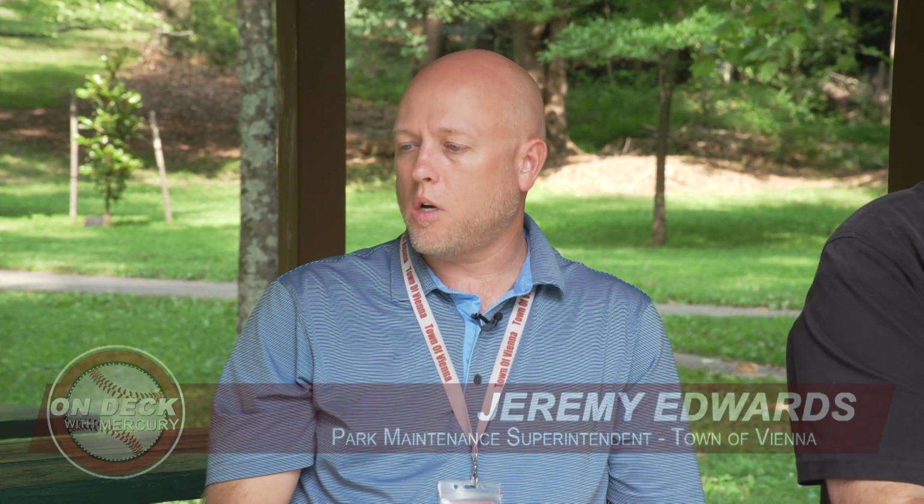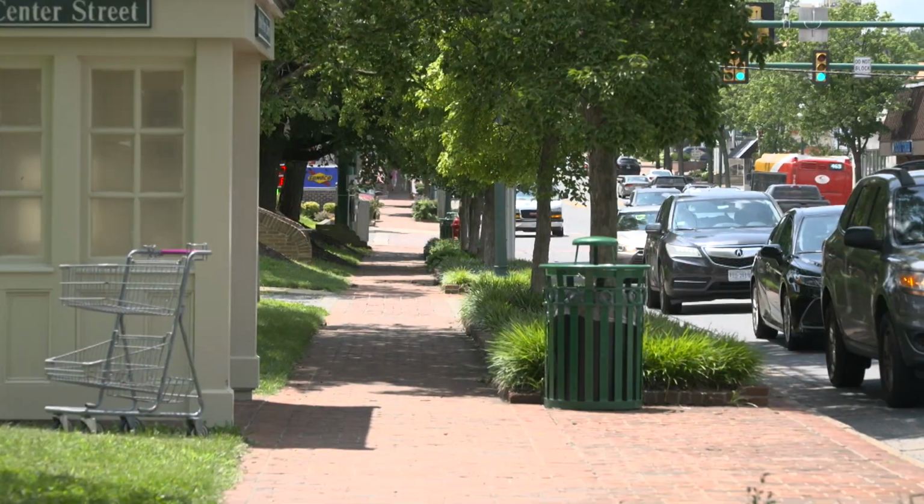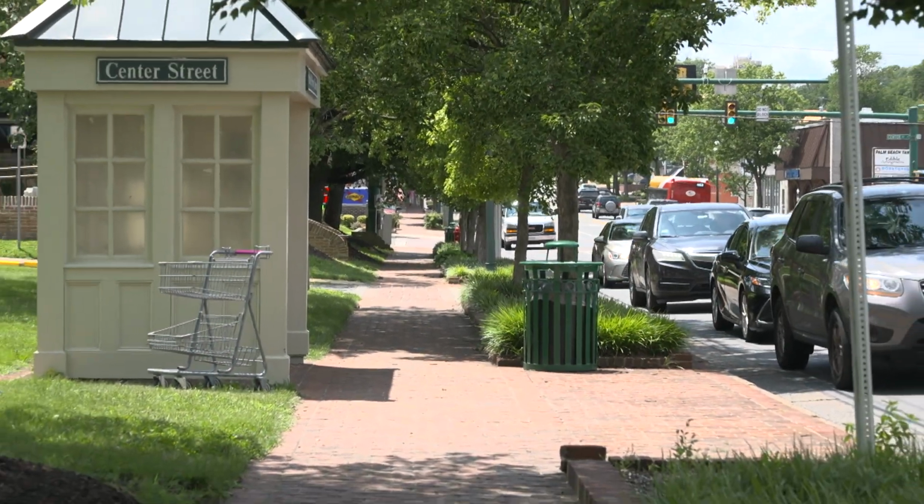Sure. So we're trying to retain most of the trees along Maple Avenue and also Church Street. Specifically on Maple Avenue, we are planting from East Street all the way through to Lawyers Courthouse intersection. Church Street will be Mill Street through to Lawyers Road. So that's the scope of the work. There's quite a lot of planters. There's well over 150 trees on both streets.